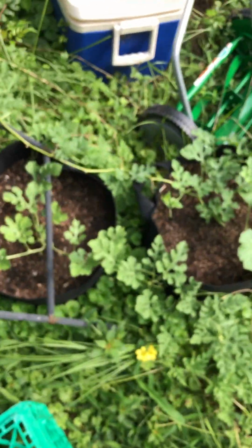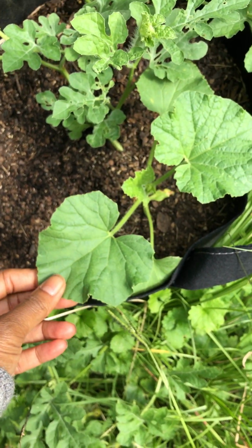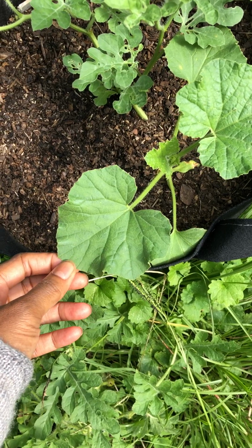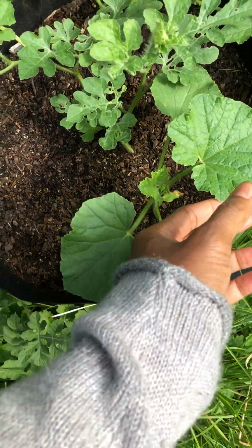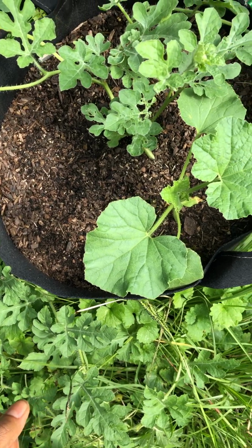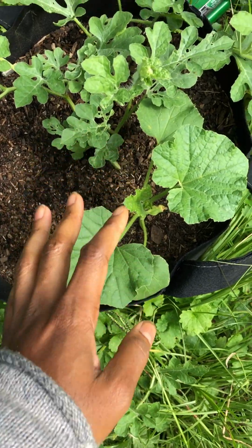And then here in this grow bag, I was having all of these volunteer plants pop up from food scraps. I initially thought that this was a cucumber, but I'm starting to think this might be a Minnesota muskmelon volunteer plant from my food scraps. So if I end up with another Minnesota muskmelon or 2, that would be wonderful as well.